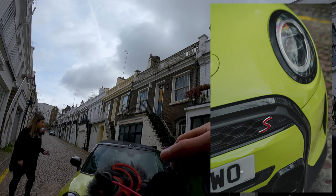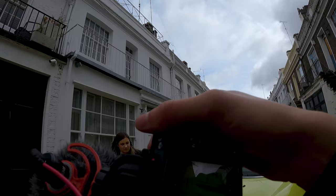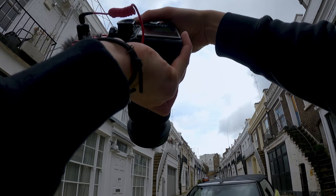What's that? Oh, right. I like the black badge. It's really nice. I mean, it's got all the black bit too. It does make a difference. Yeah, definitely. Because it's aftermarket, but yeah. From factory. I saw it. Any time of day.